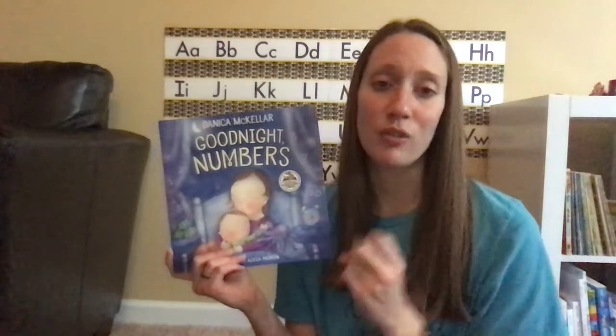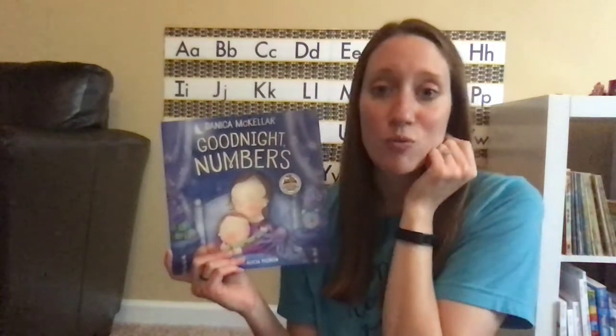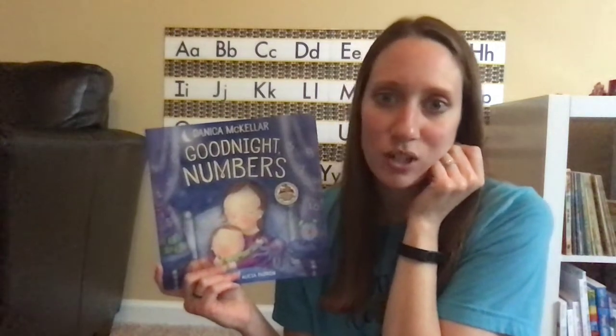Now, there are three things that are special about this book. And I want you to pay really close attention to them as I'm reading, okay? First thing is of course, numbers. I want you to look for the numbers, and we might even try to spell them as we're going through. The second thing I want you to listen really close with those ears, are for rhyming words. There are lots of rhyming words in this book.